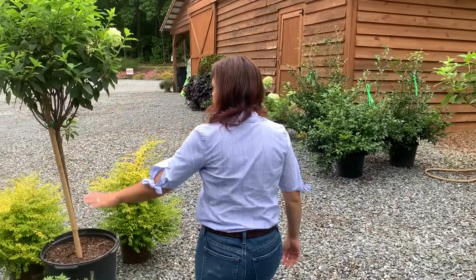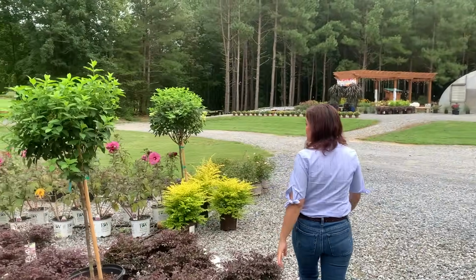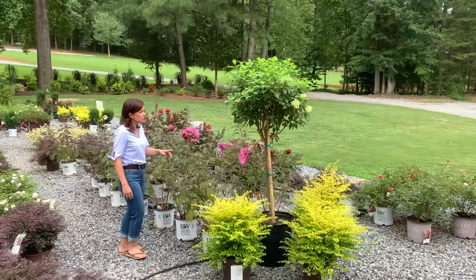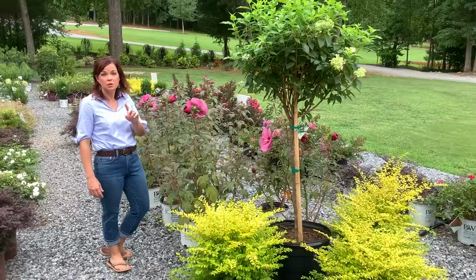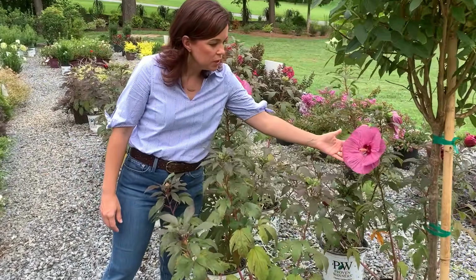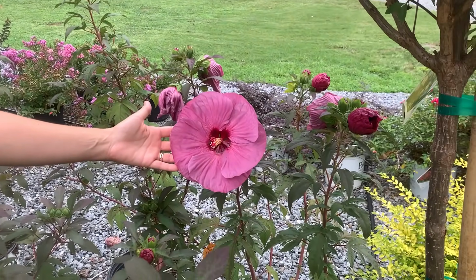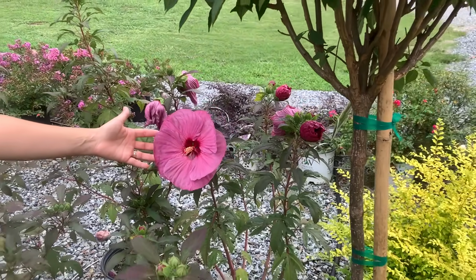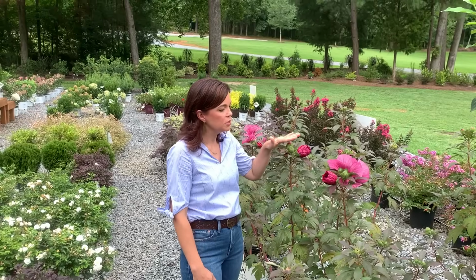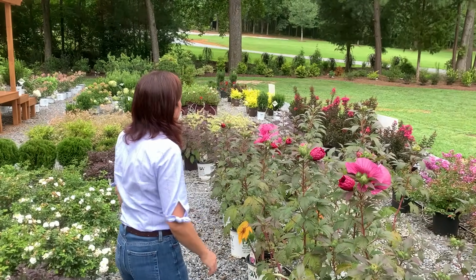Still got these hydrangea trees. They're doing great. The hibiscus are still blooming. We did a video on this and showed y'all. But look at this. Sweet thing is still just blooming, and she is covered in buds. Oh, love it. Very awesome. They love the sun. They are extremely cold hardy. It's a great one. And then let's move down here real quick.